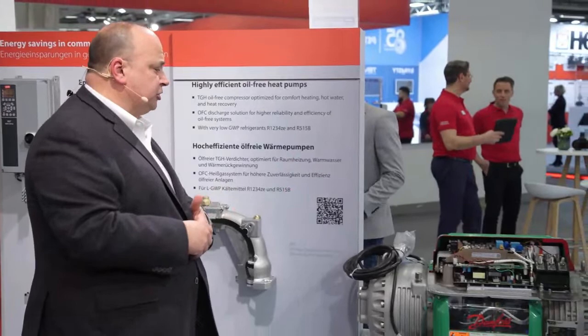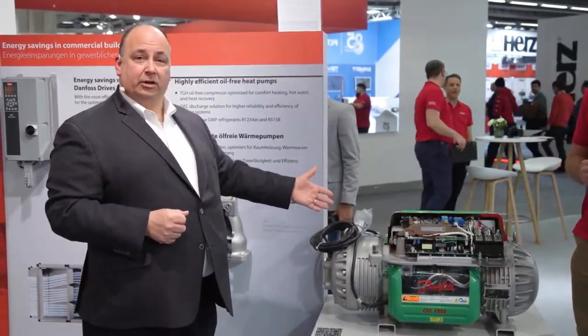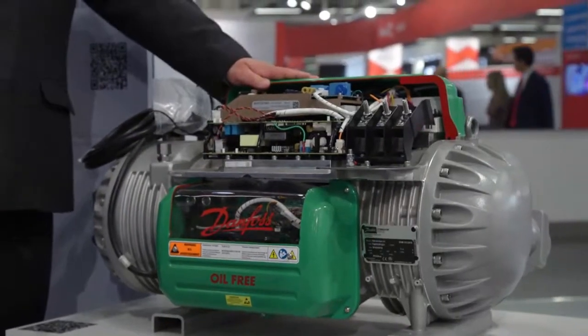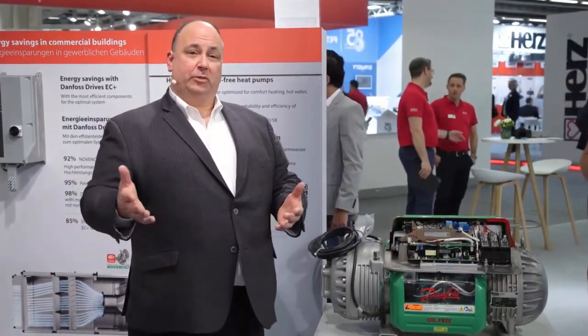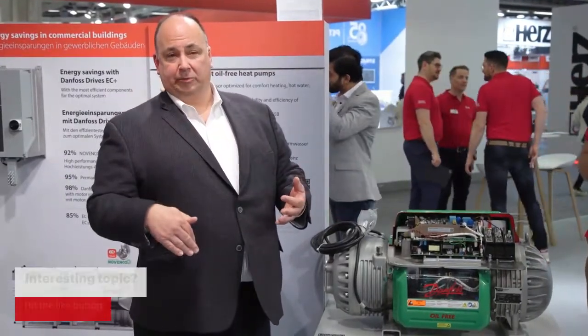If we start with the energy generation side, there's no better place to start than with our Turbocor compressor. The one that we have here is our TGH model. This one is about 300 kilowatts of capacity. You can tell from the green shield, we're using green refrigerants in this unit, so we can operate with R515B and R1234ze, so low GWP solutions, which is important as the Montreal Protocol Kigali Amendment kicks in and we continue to see reductions in GWP coming.